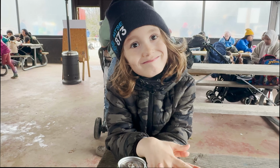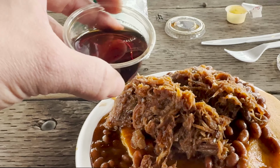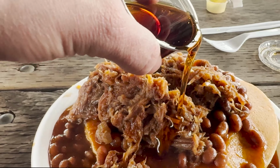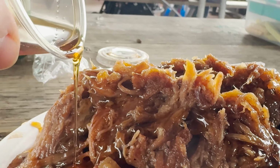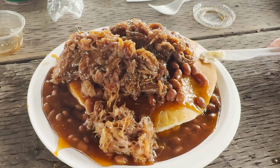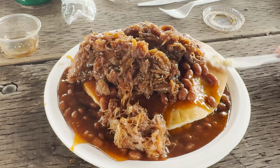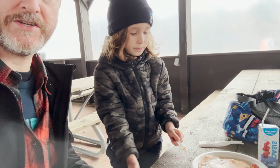Want to do all of it? Oh, baby. Oh, yeah, that's right. I'm gonna pour all this maple syrup all over the pulled pork and the beans. It's gonna be amazing. Want some butter on yours? I can put on butter. I'm putting butter on yours. Oh yeah, I'm definitely having a heart attack after this. Or at least a food-induced coma. You can still have butter. It's going to be delicious.